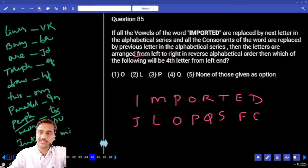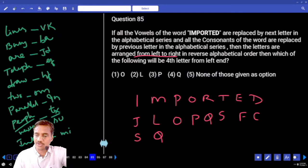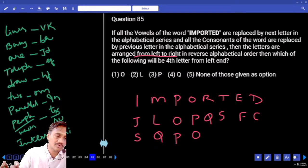Then all the letters are arranged from left to right in reverse alphabetical order, that means in the descending order. And which of the following will be fourth from the left? If these letters are arranged in the descending order, the first letter will be S, the second letter will be Q, the third letter will be P, and the fourth letter is O. So what is your answer? O, and it is given in choice 1, question number 85.